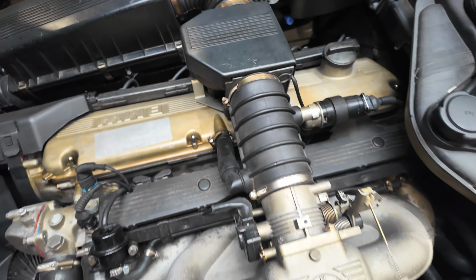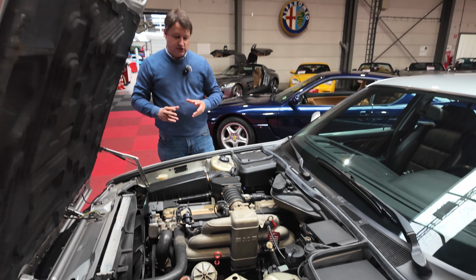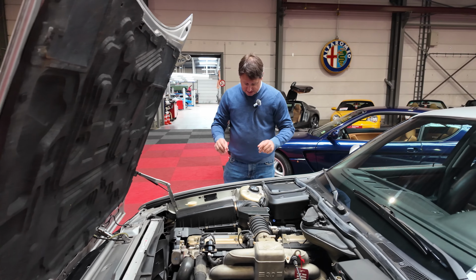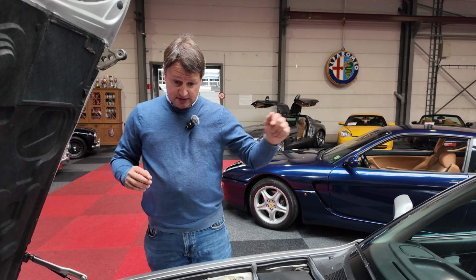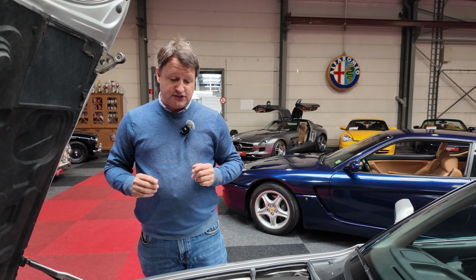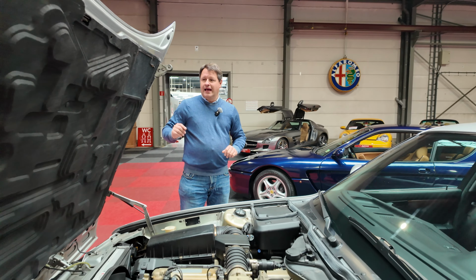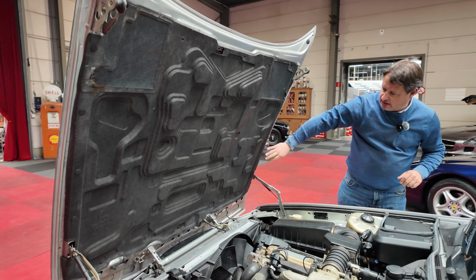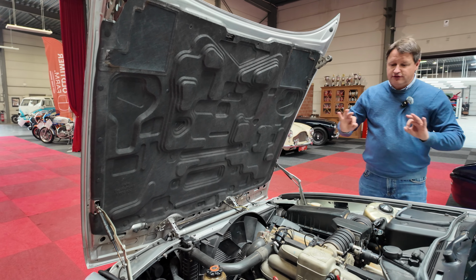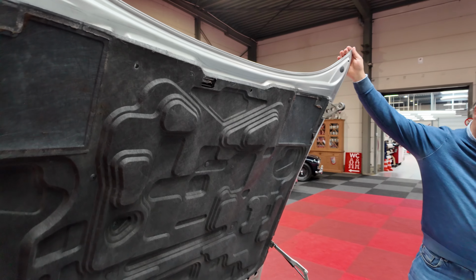So this is a manual car, 5 gears, with a lot of nice options like power steering. Injection is obviously standard. It also has the luxury leather seats, but also aircon. And if you look at this isolation, this is undamaged, untouched, and in excellent condition.